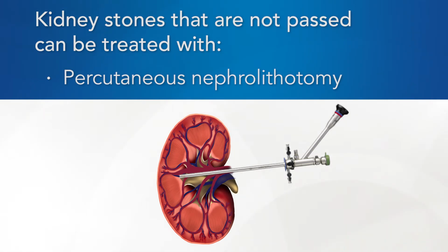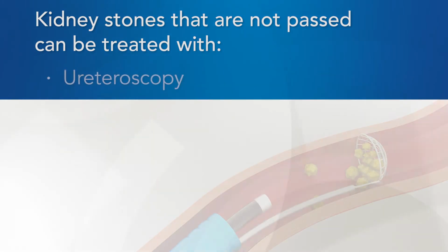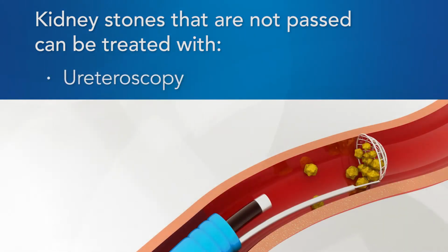A doctor passes tiny tools through the hole into the kidney and removes the stone. Ureteroscopy uses a thin tube that goes into your body the same way urine comes out. The doctor uses a tool at the end of the tube to break up the stones and remove them.